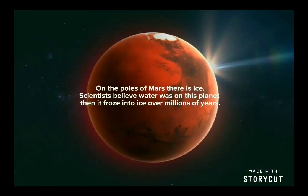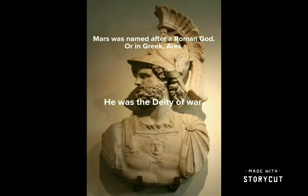On the poles of Mars there is ice. Scientists believe water was on this planet, then it froze into ice over millions of years. Mars was named after a Roman god, or in Greek, Ars. He was the deity of war.